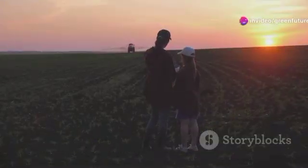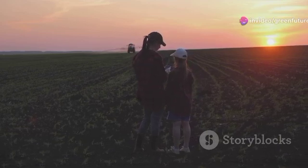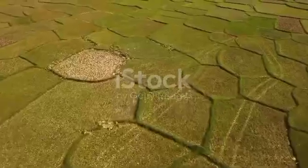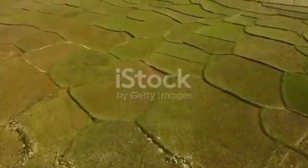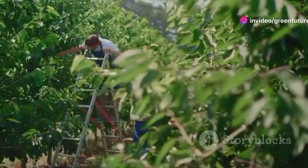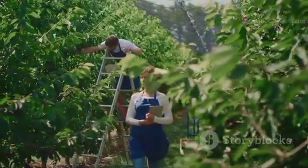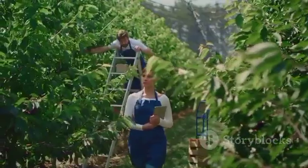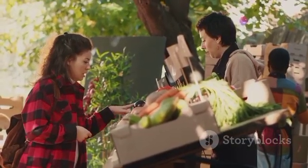Section 5. A win-win for all. How sustainable agriculture benefits farmers, ecosystems, and food security. Sustainable agriculture isn't just good for the environment. It also creates a more resilient and equitable food system, supporting farmers, empowering communities. By reducing input costs and increasing yields over time, sustainable agriculture can improve farmer livelihoods and strengthen rural communities. It's about creating a fair and sustainable income for those who feed us.